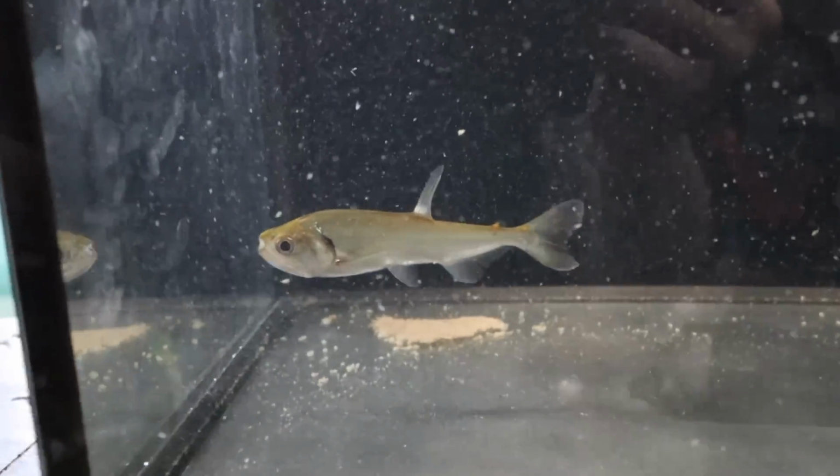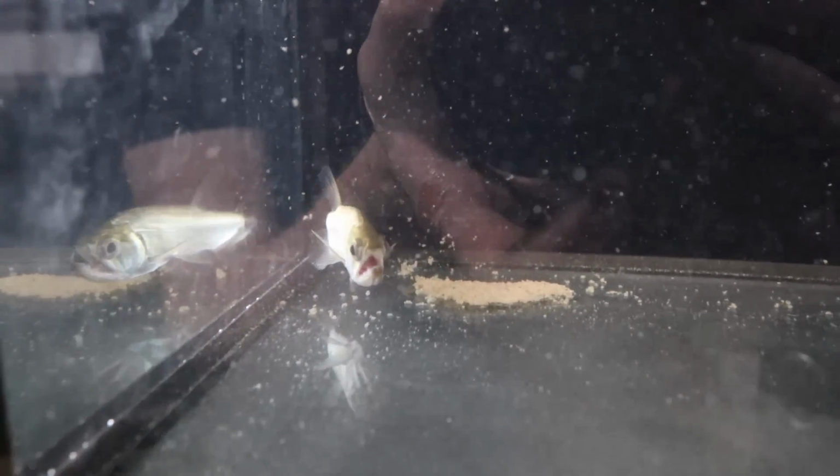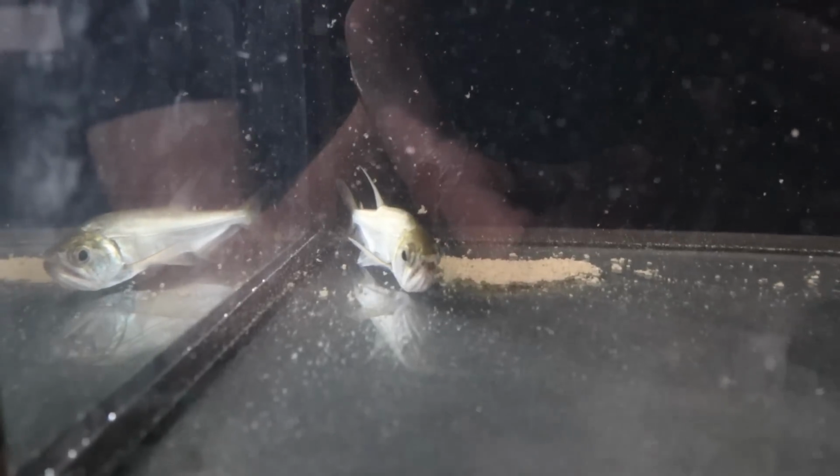There he is. That is our little, oh my goodness, those teeth. Those teeth are insane. You guys, that's actually the craziest thing I've ever seen in my life. That is our little vampire fish. I hope he does good.